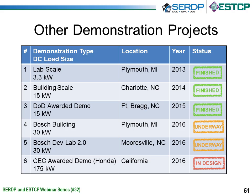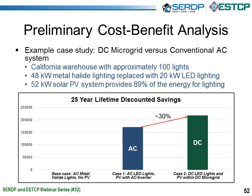We were also awarded a project through the California Energy Commission, also much credit due to the ESTCP project, since we had shown the concept already at Fort Bragg. California Energy Commission is very interested, and Honda has agreed to host it at a large warehouse they have in California. This will be a 175 kilowatt DC load, which is about 600 lights plus, I believe, about 12, 13 ceiling fans. And we're also going to be demonstrating forklift chargers powered by DC, as well as three large container-sized energy storage systems. That is being designed right now, and that will be built before the end of this year.